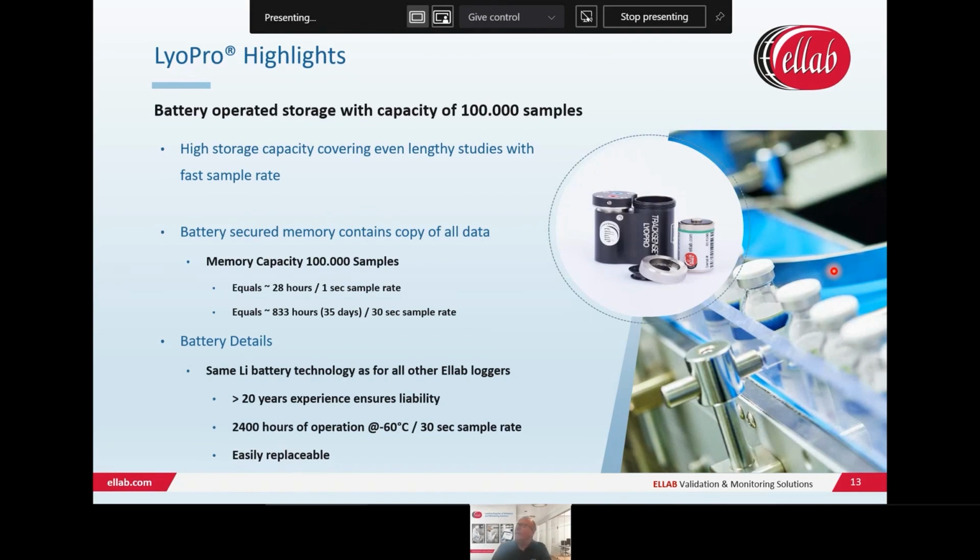Well, I mentioned already that the sample rate is probably not 1 second, but if it was 1 second, we have 28 hours of memory capacity. If we just make that 30 seconds, which is probably more relevant for the freeze drying, we can operate for 35 days before the memory is out. And this should be sufficient. I've never heard about a freeze drying cycle taking more than, say, 5 to maximum 8 days. Typically it's around 72 hours. We just learned from the previous presentation that they tried to cut it down from 72 hours to 24 hours. So most of them are around 1 to 2 days.